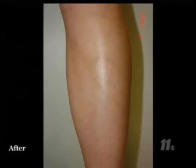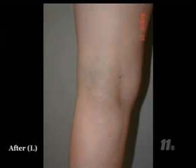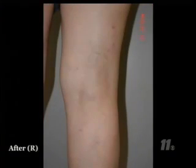But if they're not having any of those problems and they just look bad? Well, if they just look bad, they just look bad, and that may be affecting your self-image. Look at the difference that was made there. Okay, and what is the cause of it? We talked earlier about fact versus fiction, that crossing your legs can cause that. No. Well, what are the causes?